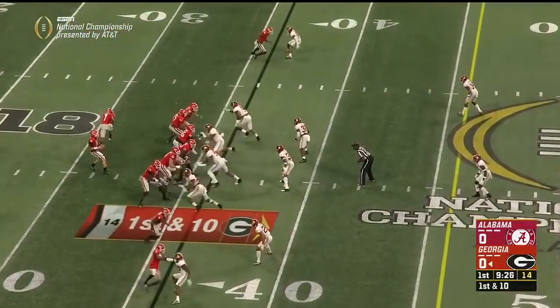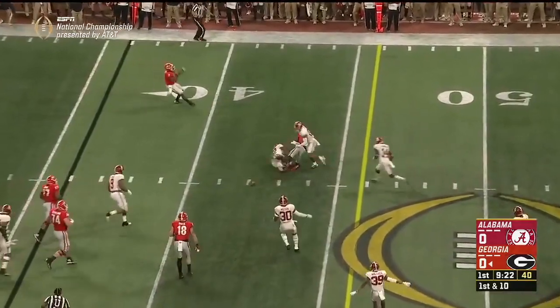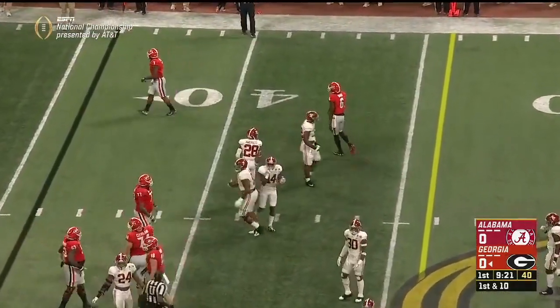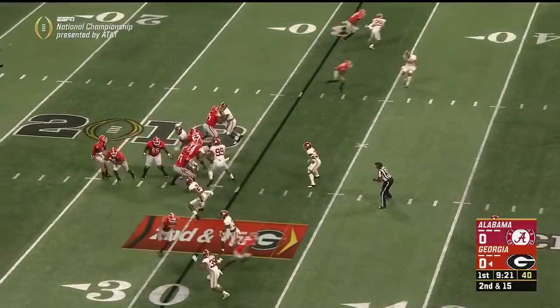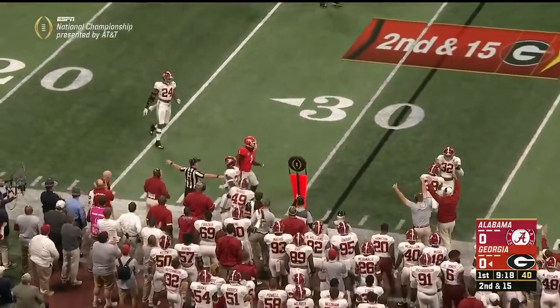35 so far. DeAndre Swift is in the game, and he's out of the backfield, but looking downfield, and again, that's dropped by Javon Wims. And instead of waiting till third down. Pressured immediately, and that blew up the play. Storming it.